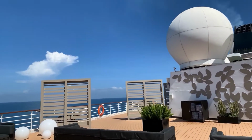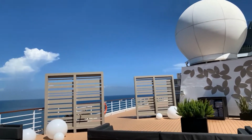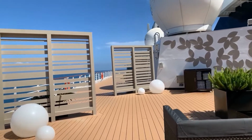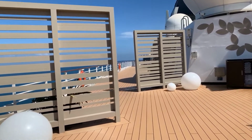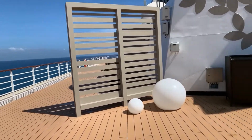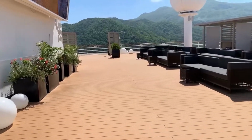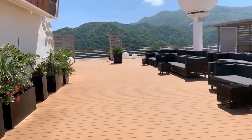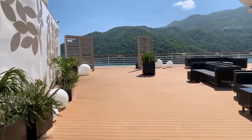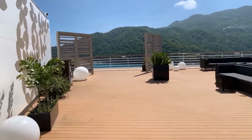And then on the other side, it's more of the same. And there's a staircase that then goes back down. Okay, so we're gonna go make our way to the other end of the ship and see if there is a deck 12 and anything there for the passengers. It may just be a crew-only area. We'll see you over there.